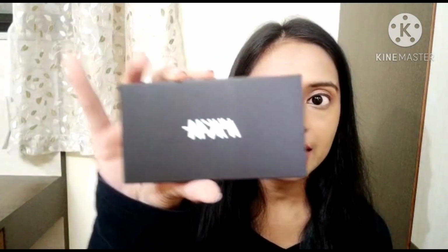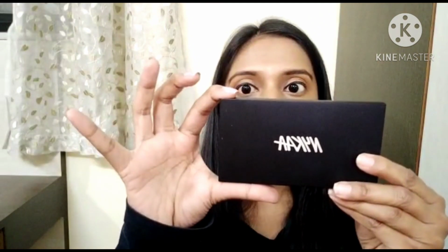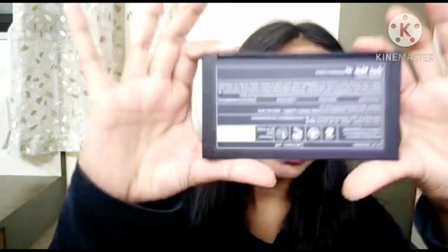Then to blend it out, we require a blender. So this is from Nykaa. Then for the eye palette, I recently purchased this Nykaa palette, which is Just Wink It in Caramel Crunch. So this is the palette, and just let me show you the shades inside it.